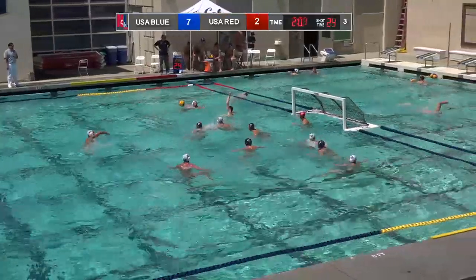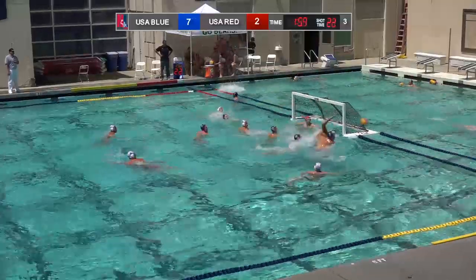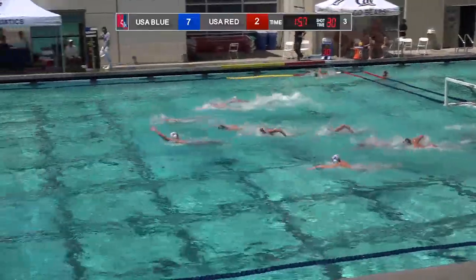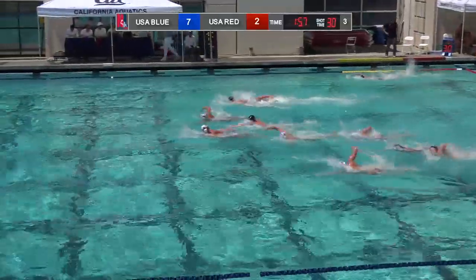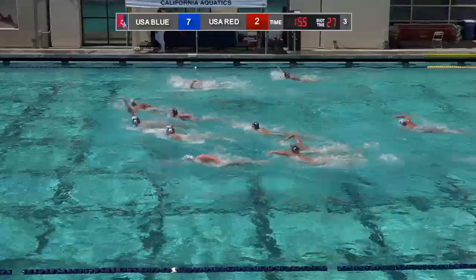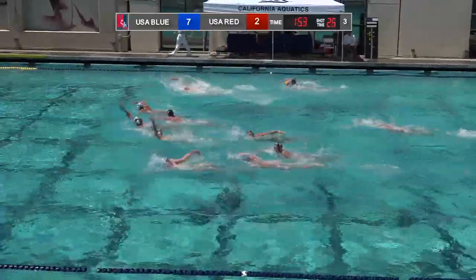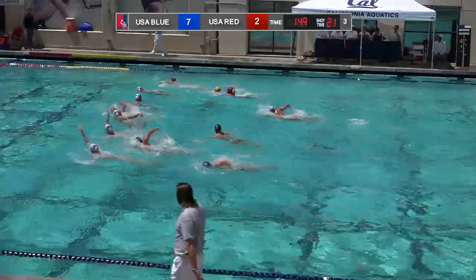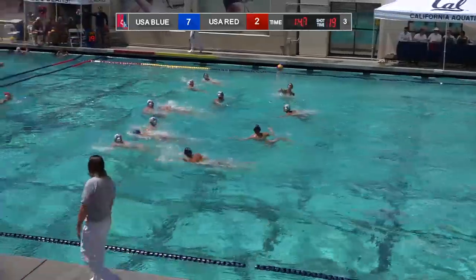Earhart excluded. Power play here. USA Blue, and inside the 2 is the call. Wave off that attempt for Halleck. Yeah, Carnelia tried to skip that shot to the far post we talked about earlier. Has been successful, but inside the 2 meter.